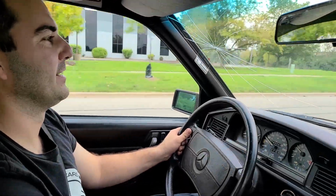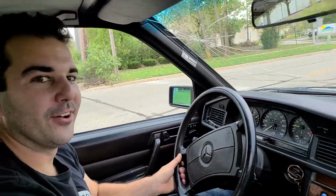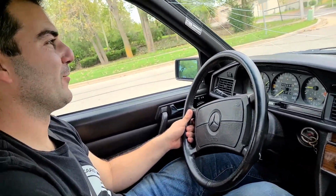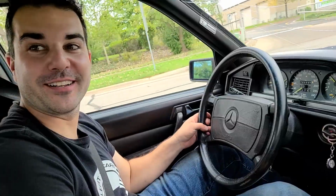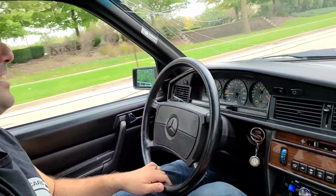Oh man, slamming the brakes. Woo! Okay, we had to go over the train tracks there. I didn't want to ruin Mark's car. Yeah. The brakes work though. They work well. Oh man, this is addicting.